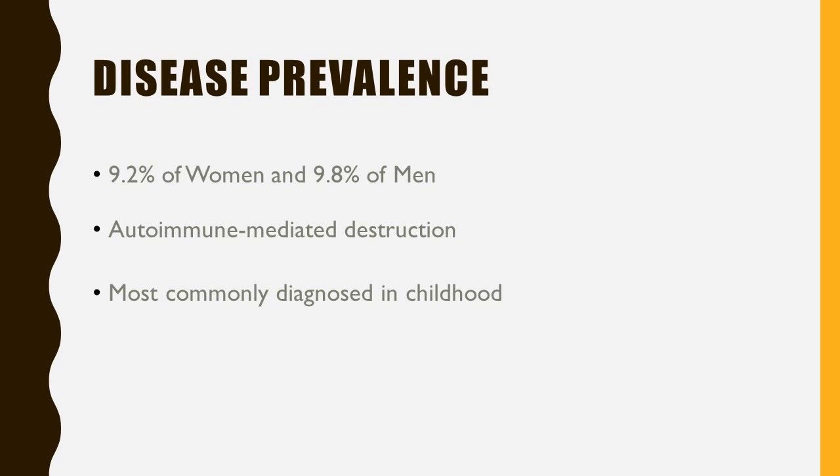Diabetes affects 9.2% of women and 9.8% of men worldwide, and the prevalence of the disease is increasing. The disease is characterized by an autoimmune-mediated destruction of beta cells in the islets of Langerhans in the pancreas. Through major histocompatibility complexes, the body comes to recognize these cells as foreign and consequently destroys them in a number of ways. Although the disease is not genetically inherited, it is believed that individuals can have a genetic susceptibility. This, accompanied with an environmental stressor, can lead to disease onset.